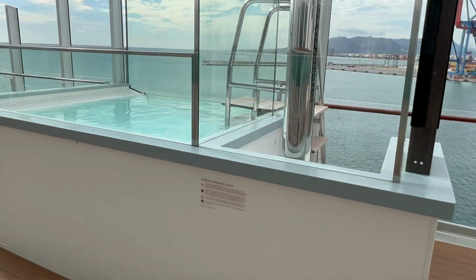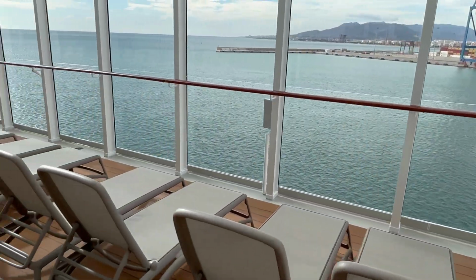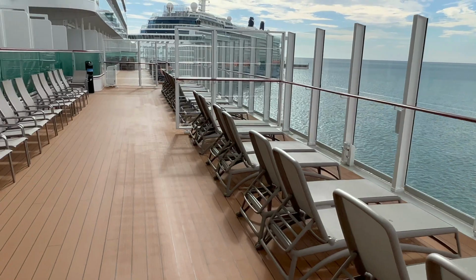I said earlier that they're a bit like bath size. You can see what I mean, but they're quite deep as well. They're really nice. They're great. I really wish we'd gone in them early on in the cruise.